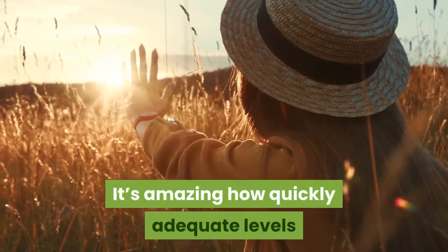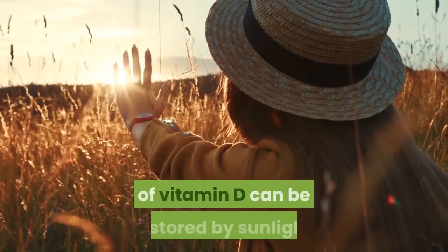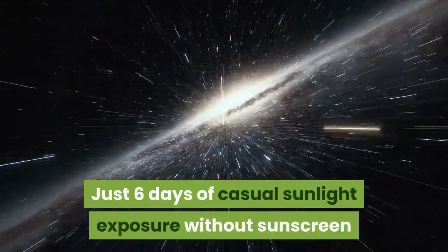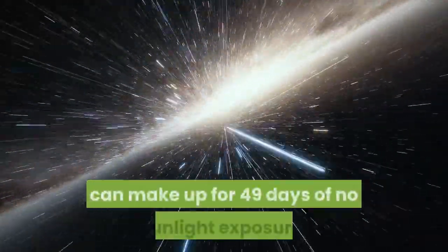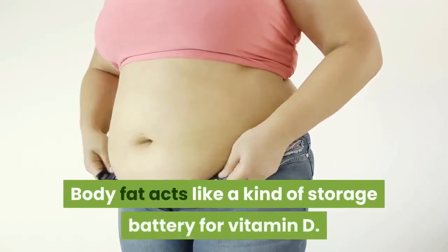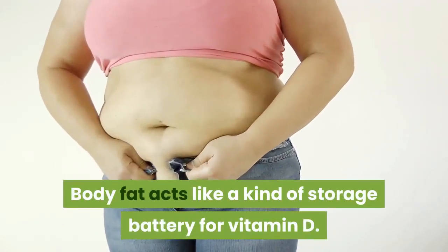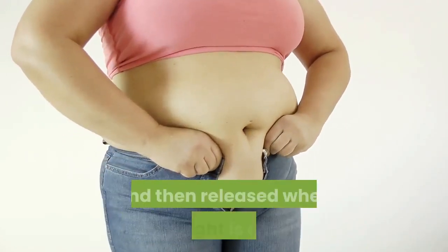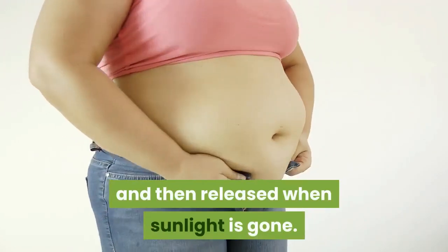It's amazing how quickly adequate levels of vitamin D can be restored by sunlight. Just 6 days of casual sunlight exposure without sunscreen can make up for 49 days of no sunlight exposure. Body fat acts like a kind of storage battery for vitamin D during periods of sunlight. Vitamin D is stored in body fat and then released when sunlight is gone.